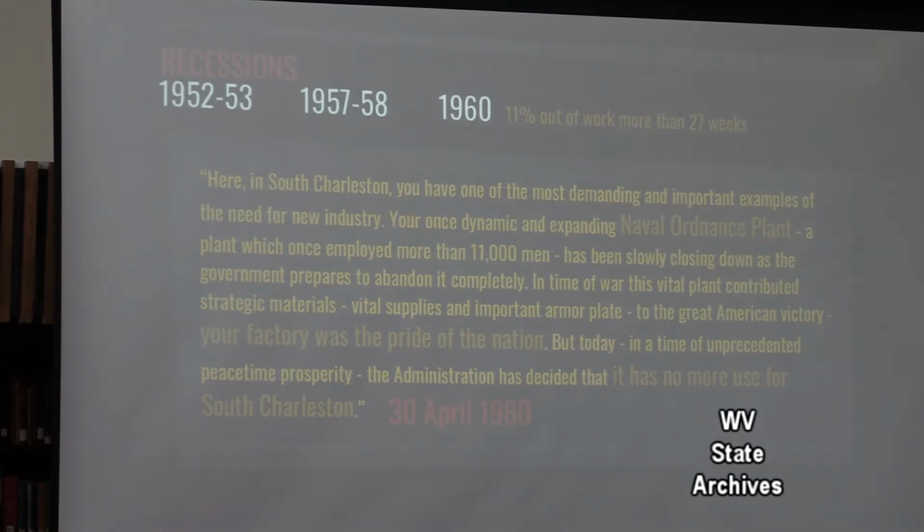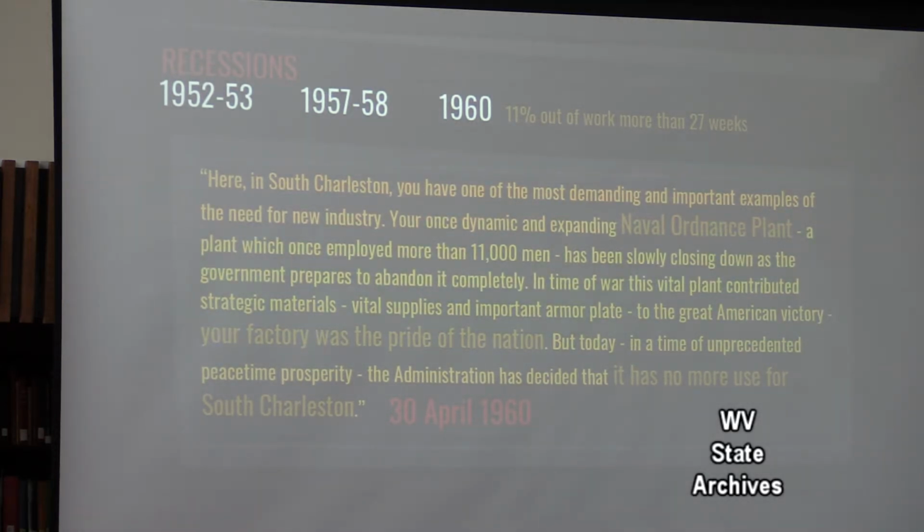Now, there's not much I can tell West Virginians about JFK, but I can highlight his relationship to the NOP. He mentions it while campaigning for the Democratic primary in Charleston on April 11th, and speaks to it extremely directly when speaking on the Mound in South Charleston on April 30th.